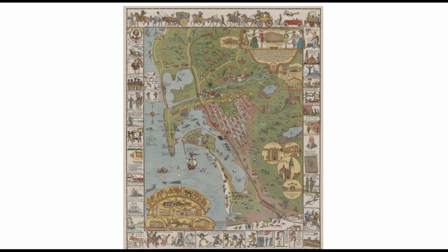I won't talk from memory because I'll leave out a few of the funny details. It's from 1928. It's a pictorial map of San Diego. Only 2,000 were printed, and it was issued by the Marston department store to mark its 50th anniversary in San Diego. And Marston was the city's premier department store into the late 1960s.